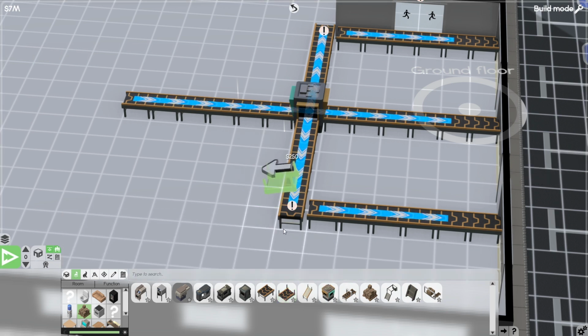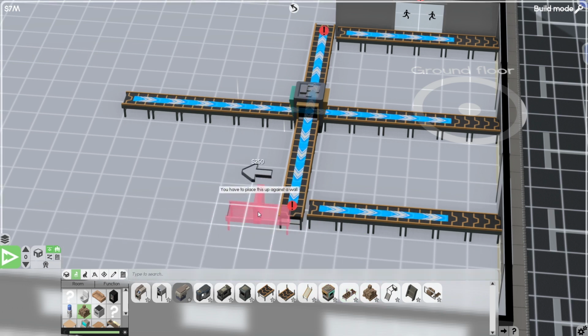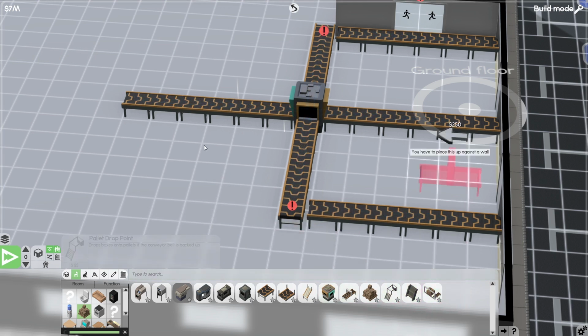Ceiling mounted? No. No. Wall mounted conveyor. That's how you get through walls. Drops onto the floor. That's not what I want. We're going to try to see if that works.